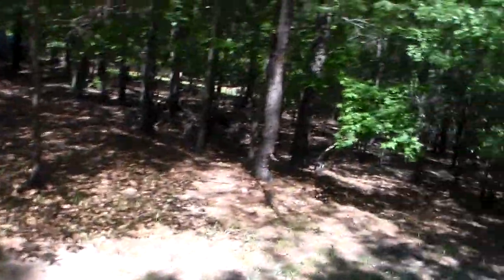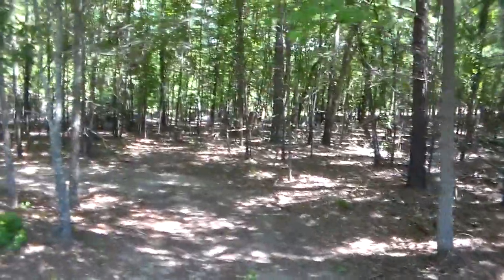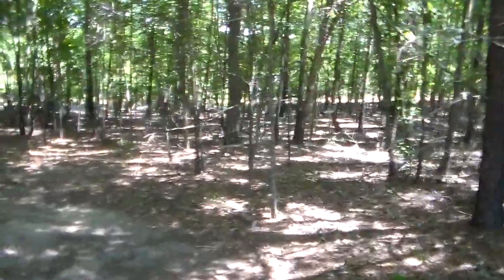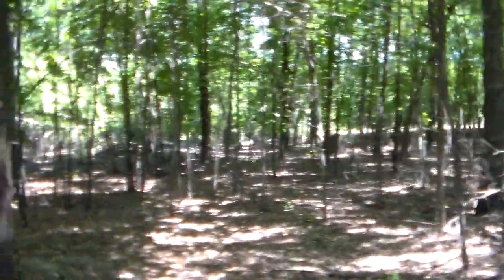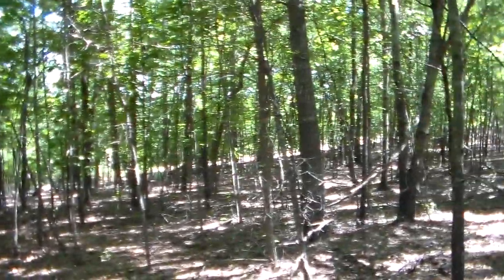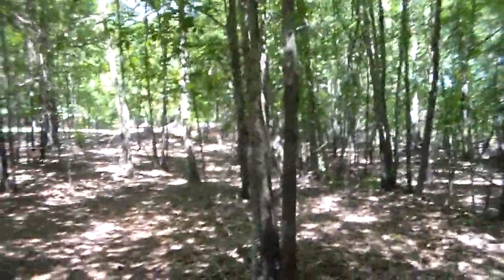So the other day I've been working on this area a little bit, putting some trails in. Yeah, it goes all the way down. You can kind of see the fire break, which is the property line. And it's all fenced in.